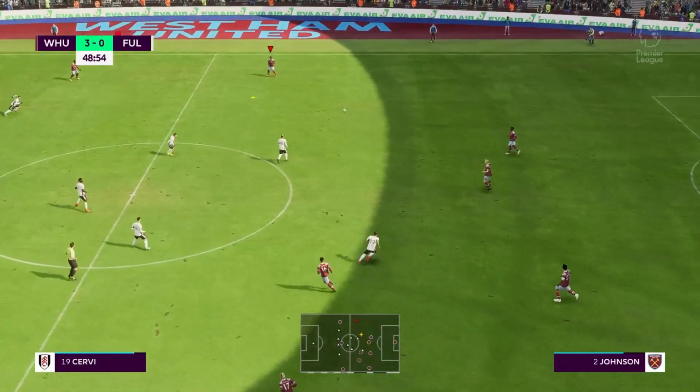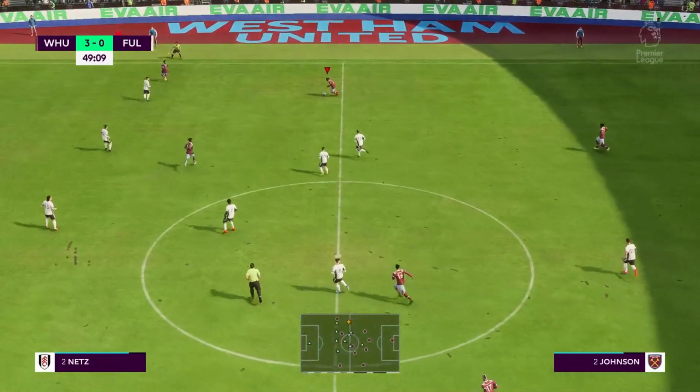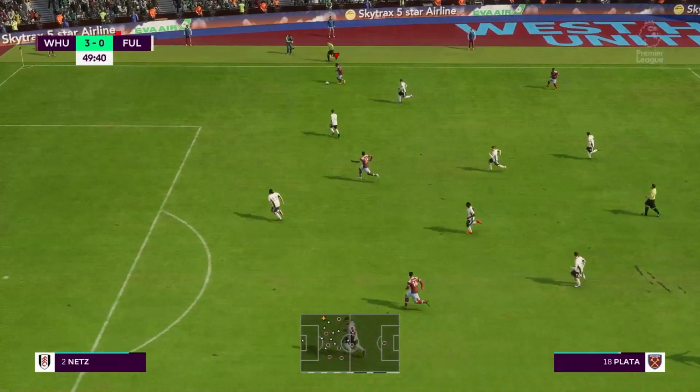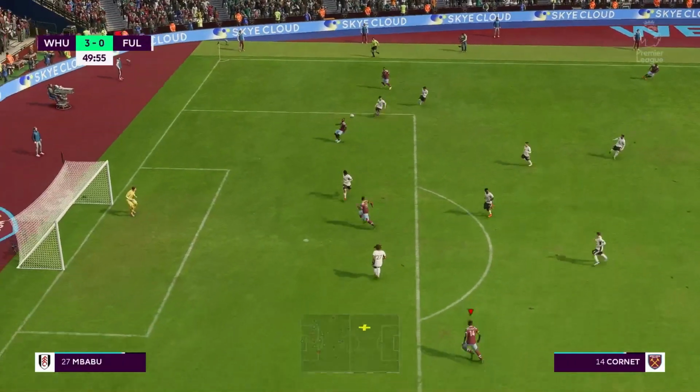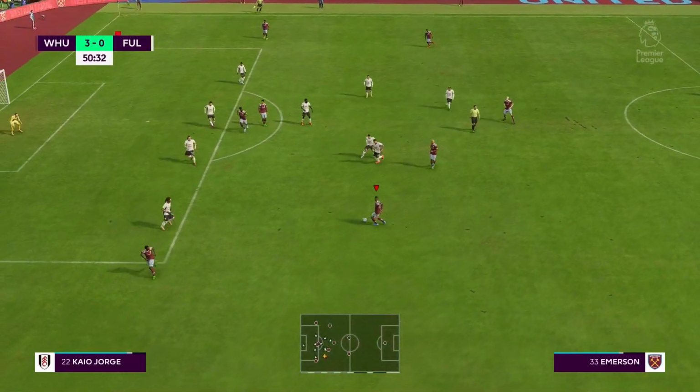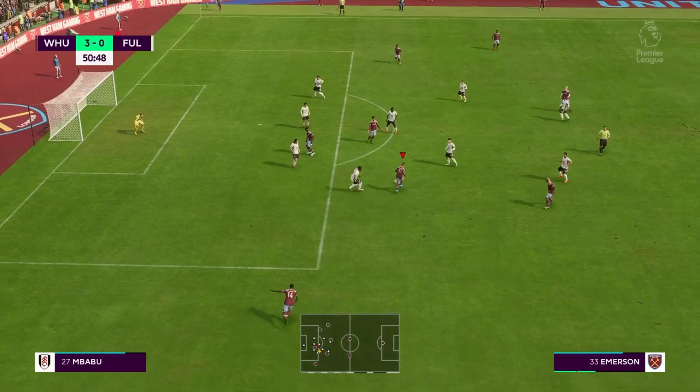I think I was going to say before, Mr. Knezovic, who's been subbed on for Declan Rice here at halftime. He's up to 79 overall. I still don't really know what I'm doing with him. Like, I don't really know what I want to turn him into, because he's a bit weird because he's just very good at a lot of things.